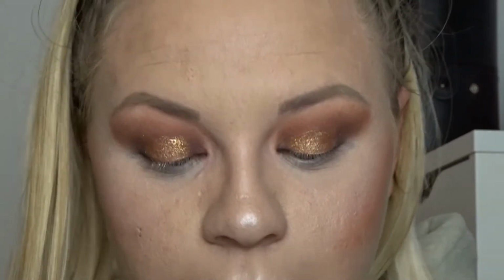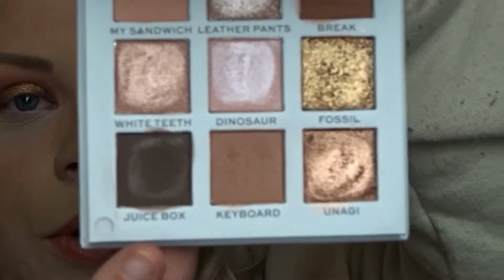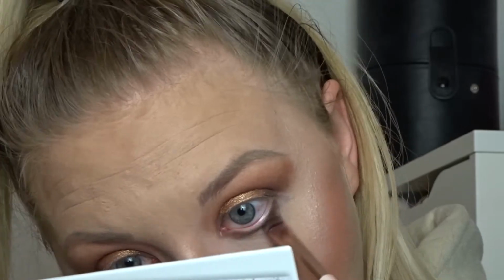So for my lower lash line, we've pretty much used all the mattes in here already, so I'm just going to take a little bit more of this dark one down here called Juice Box. And I'm going to put that all the way across.